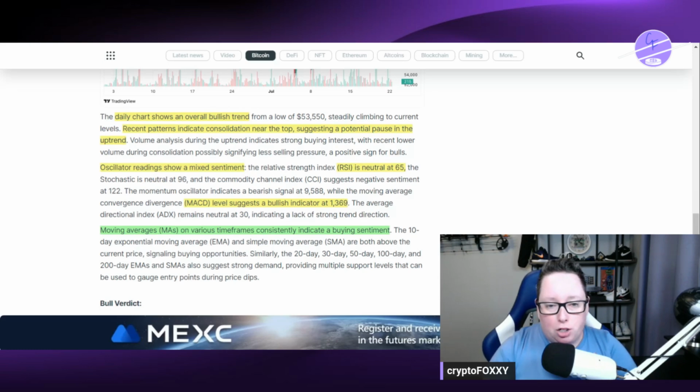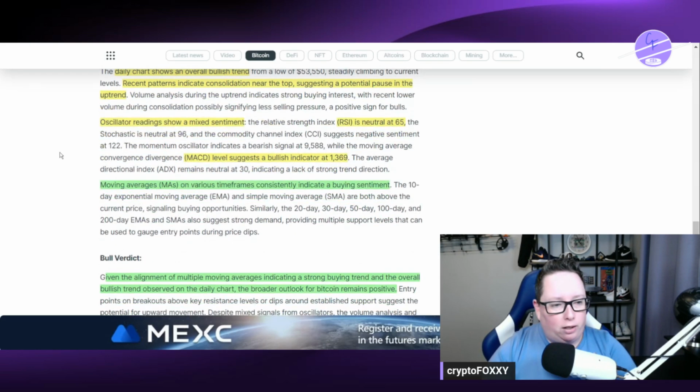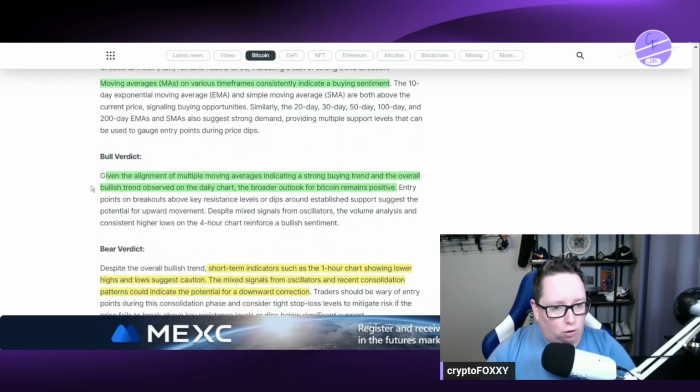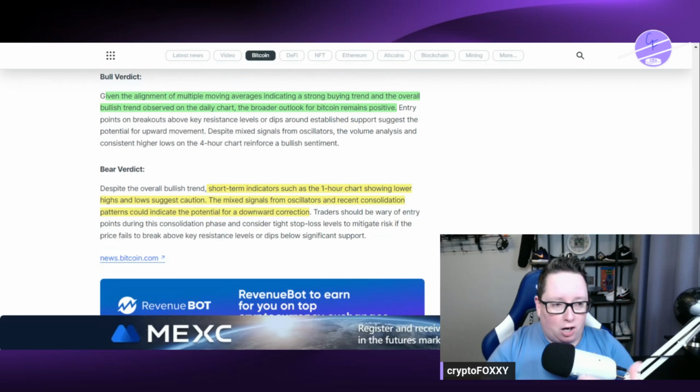Recent patterns indicate consolidation near the top, suggesting a potential pause in the uptrend. Oscillator readings are showing a mixed sentiment, with the RSI neutral right now at 65. MACD suggests a bullish indicator at 1369. There's a couple of other technical indicators that are neutral, but moving averages on various time frames are consistently indicating a buying sentiment. So that is also good. This gives you both the bull and the bear verdict, how it can go either way. But given the alignment of multiple moving averages indicating a strong buying trend and the overall bullish trend observed on the daily chart, the broader outlook for Bitcoin remains positive.